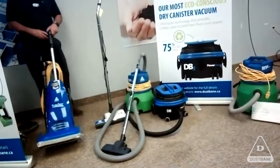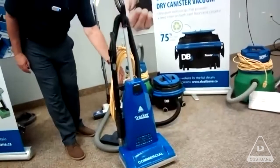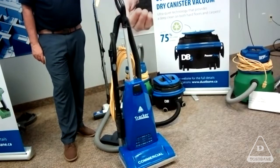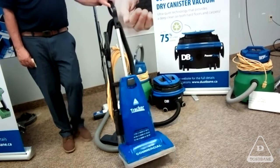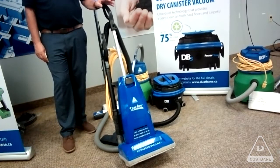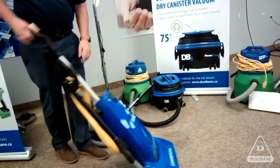Did you know that in North America, take this right over here in the camera, most carpet is cleaned with uprights. In the US, I'm going to say 85% would be an upright or backpack. In Canada, it's probably more like 15 to 20%. We have a nice vacuum that has a HEPA-like filter and a paper bag, and that's got a lot of suction. And really, it is a commercial type vacuum.